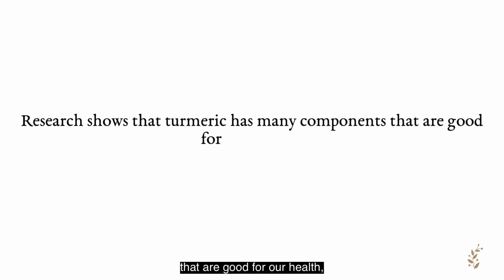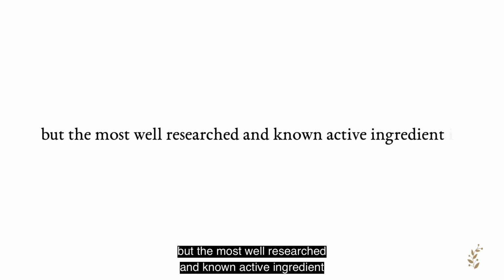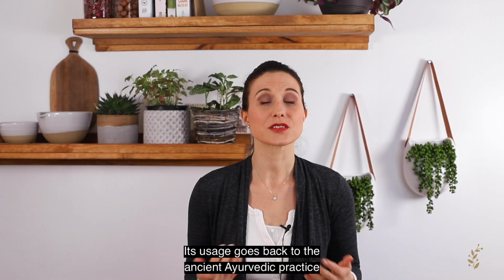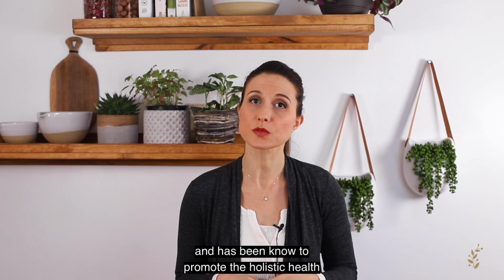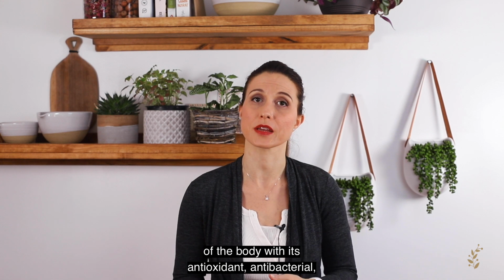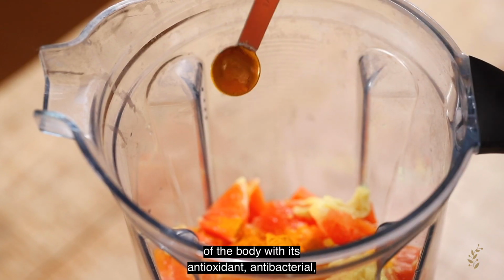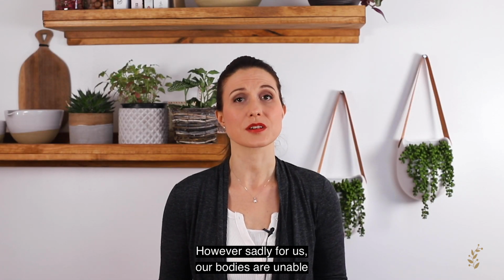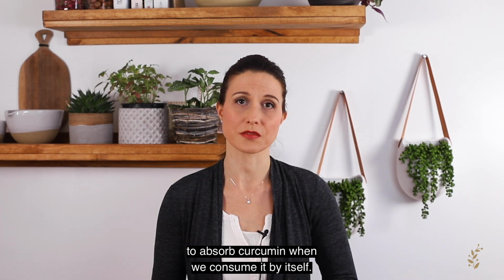Research shows that turmeric has many components that are good for our health, but the most well-researched and known active ingredient in turmeric is called curcumin. Its usage goes back to the ancient Ayurvedic practice and has been known to promote the holistic health of the body with its antioxidant, antibacterial, and anti-inflammatory properties. However, sadly for us, our bodies are unable to absorb curcumin when we consume it by itself.